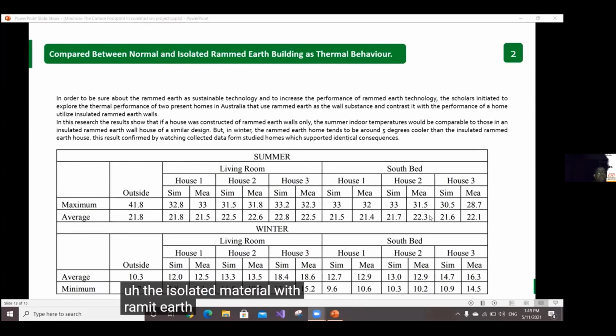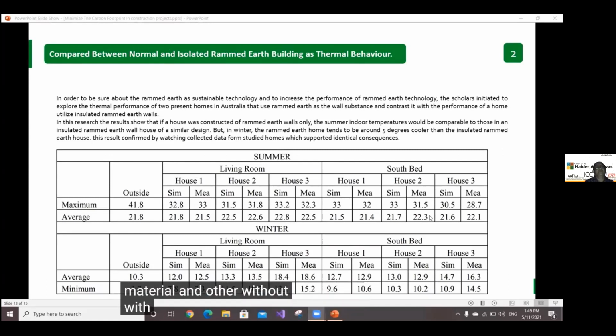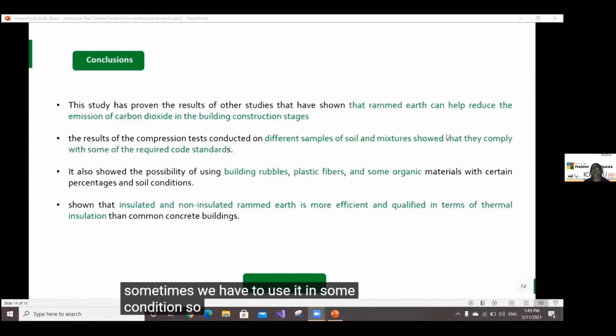Another thing we started asking ourselves, can we use insulating material with rammed earth? I found a study that talks about normal rammed earth without insulating material and another with insulating material. And I found, yes, we can use it, and sometimes we have to use it in some conditions.